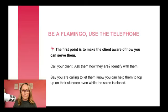Okay. So when you're calling them, you'll identify, check in with them, and let them know. The goal is to make them aware of how you can serve them. Even if they don't purchase from you, that's okay, because you've made contact, it's very personal, and you've shared the conveniences that your clinic offers on how you can best serve them and serve their skin whilst you're in lockdown, or how you can best serve them if you're not in lockdown, you're somewhere else in Australia, but it might be difficult for the client to get into the clinic.